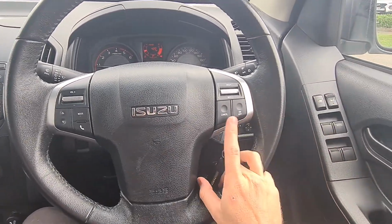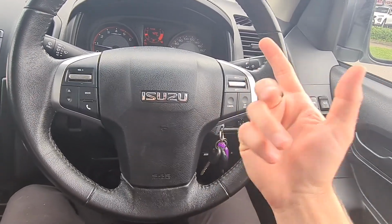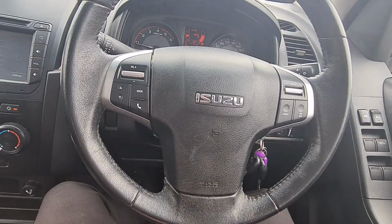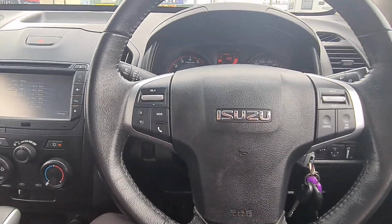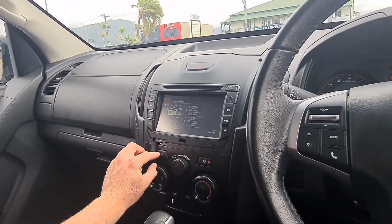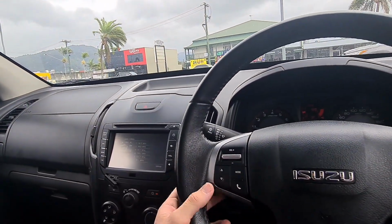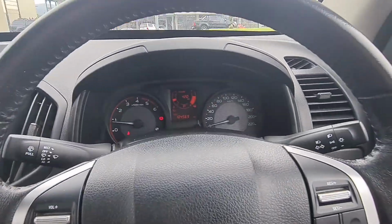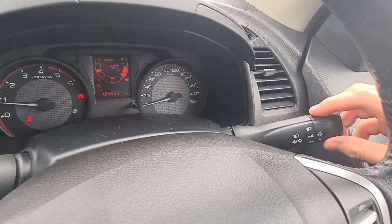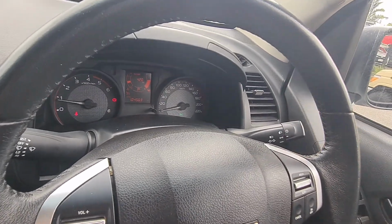So all your cruise controls on the left, right hand side, turn it on and off there, cancel it with that one and set and reset. It does have Bluetooth for this as well, as your USB, AUX is in there too. So I'll actually just lift that up so you can see those. So you can actually answer your phone calls, go through your different stations, everything from the steering wheel here. Wipers on the left, headlights and everything on the right hand side. So the parkers, headlights, high beams, blinkers, it's all pretty standard for you, makes it real easy.